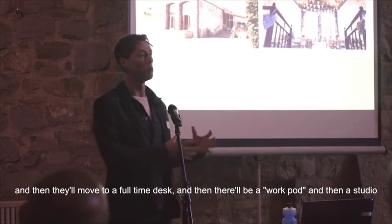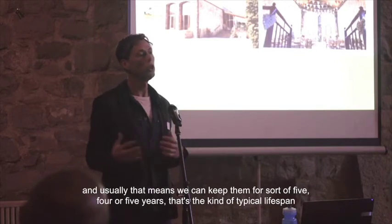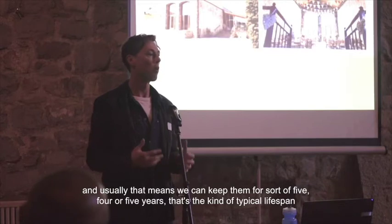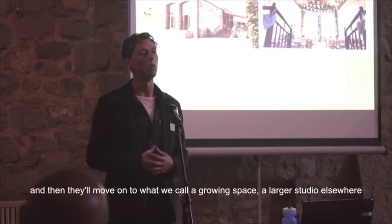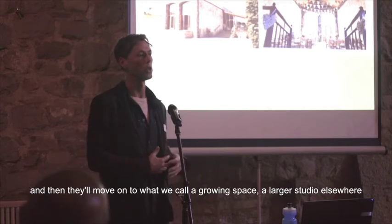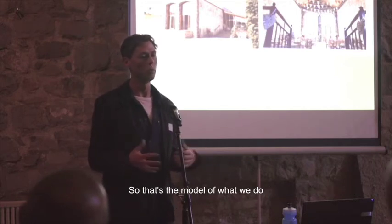And then they'll move to a full-time desk, and then maybe a work pod, and then a studio. And usually that means we can keep them for sort of 4 or 5 years. That's the kind of typical lifespan. And then they will move on to what we call a grow-on space, so a larger studio elsewhere. So that's the model of what we do.